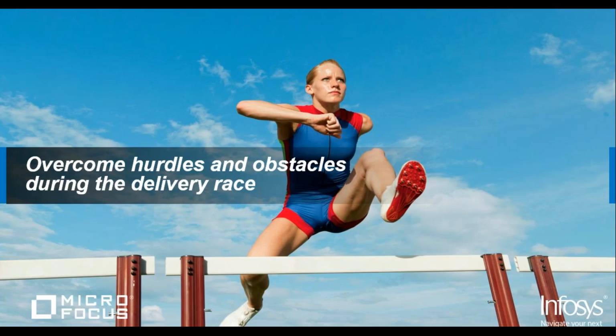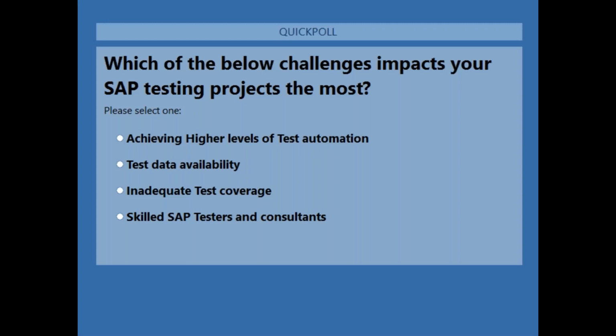I also want to poke everyone's brain, and today we have a polling question around what challenges you see in your SAP testing projects. I would like every one of you to start submitting your response based on your experience. Please respond by answering one of these 4 questions. Which of the below challenges impacts your SAP testing projects the most? Is it achieving higher levels of test automation, test data availability, inadequate test coverage, or skilled SAP testers and consultants?